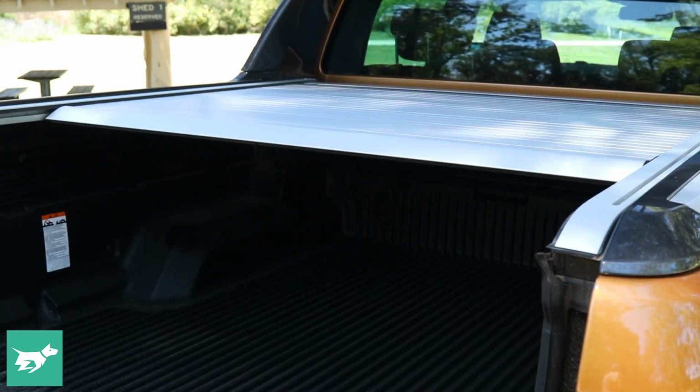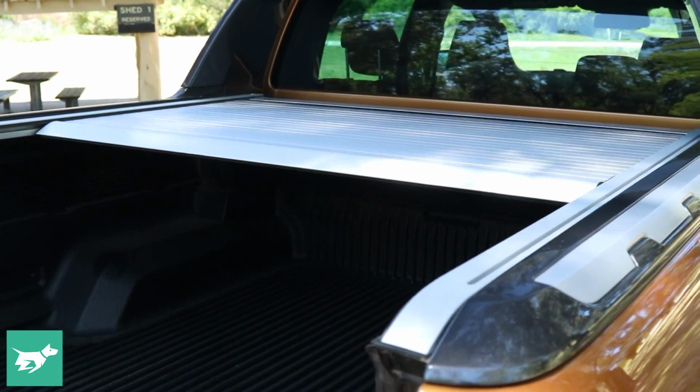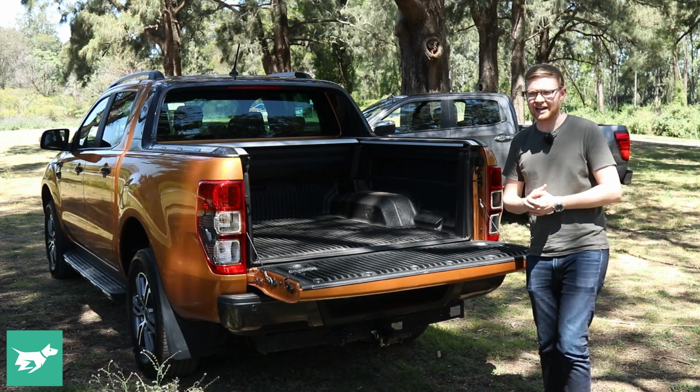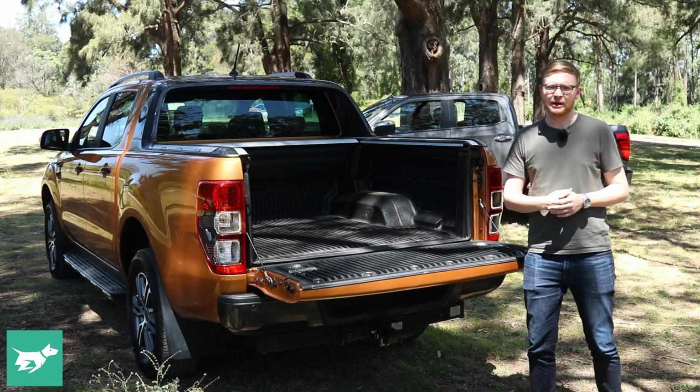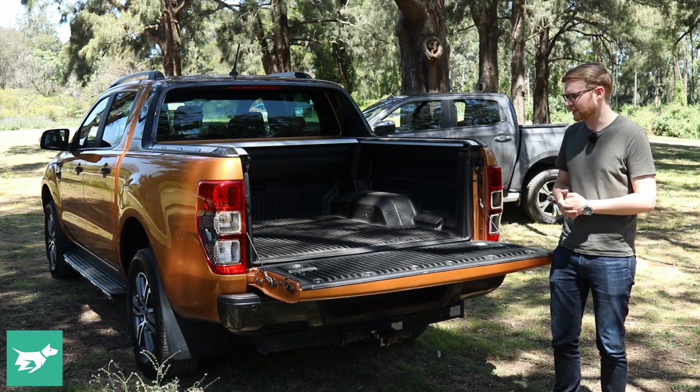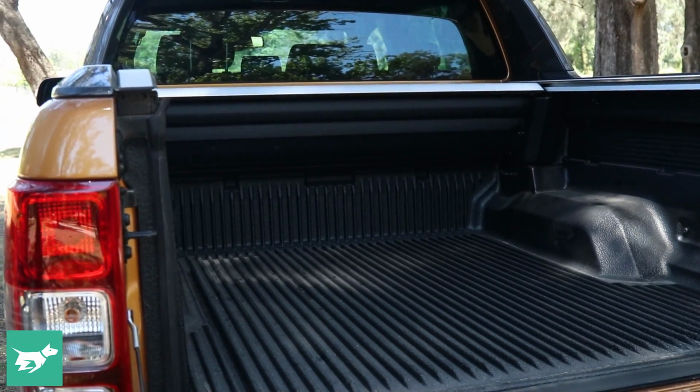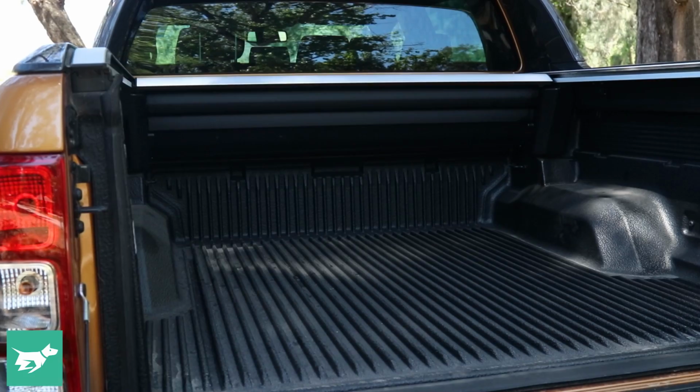And we have a little party trick of the Ford Ranger here, the standard power operated tonneau cover on the tray, which is certainly quite handy, although you do have to wonder a little bit about the durability of parts like that. That being said, the tray is fairly standard here in the Ranger, but you are going to notice a couple of deficiencies compared to the Mazda.